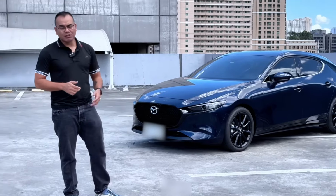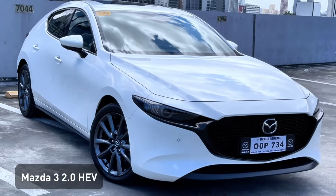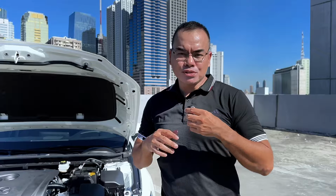Now the thing is, manufacturers today are jumping on the electrified bandwagon. Full EVs, full hybrids, everybody is peddling at least one model in their lineup. And Mazda is also offering a full EV, but not for the Mazda 3. With this one, it is the Mazda 3 HEV. Mild, not wild. So, what exactly do they mean by mild hybrid? Sam here will explain.